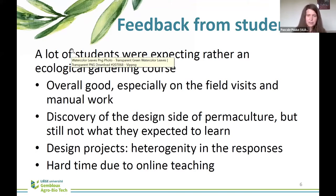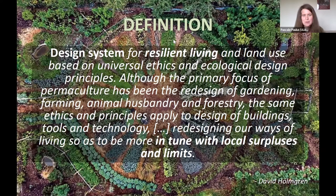They told us so, and we tried as much as possible to have them present when giving the course, but we had rules to follow, so it was really difficult. I wanted to put back the definition of permaculture according to David Holmgren. It is still a design system for resilient living at the basics. Okay, it's first for farming and so on, but it's also for more broad approaches. And that's where it's hard for the students to see that it's not only for farming and gardening.